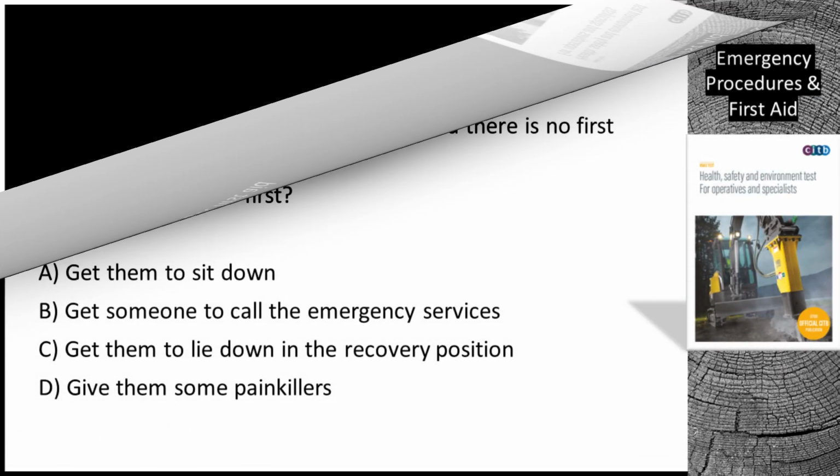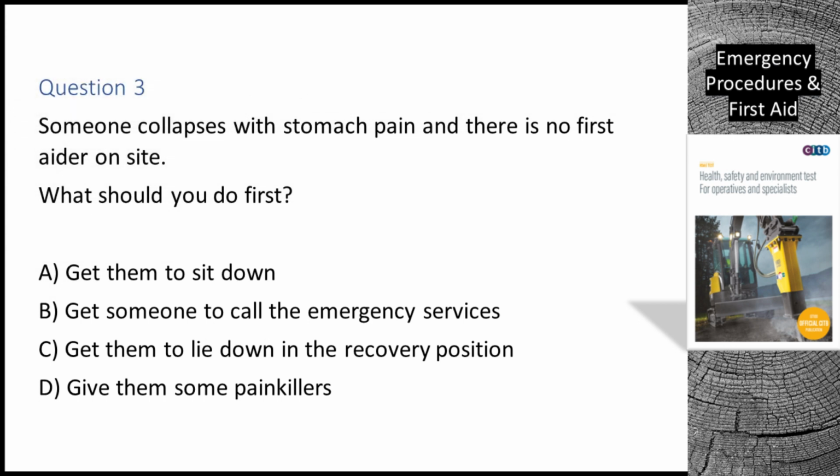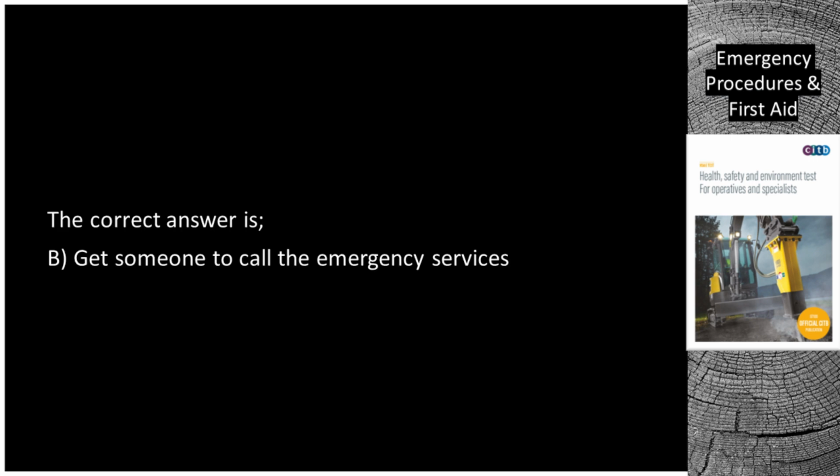Question 3. Someone collapses with stomach pain and there is no first aider on site. What should you do first? A. Get them to sit down. B. Get someone to call the emergency services. C. Get them to lie down in the recovery position. D. Give them some painkillers. The correct answer is B. Get someone to call the emergency services.